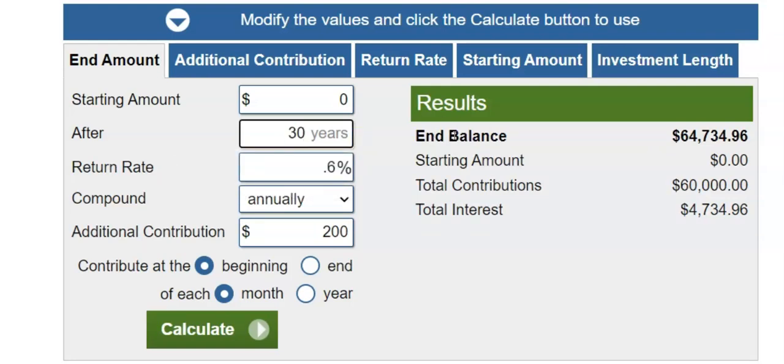And 30 years, investing into a savings account, $200 a month. You've invested $72,000 and you now have $78,000, which is pretty pathetic.